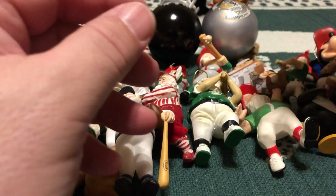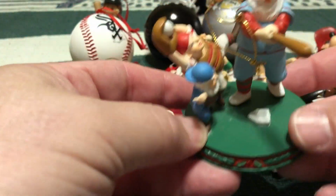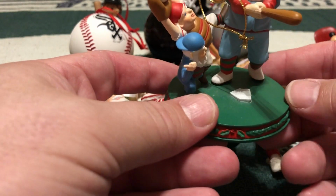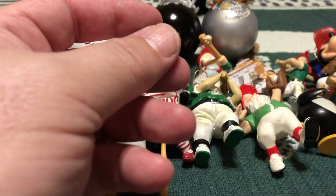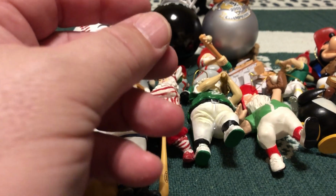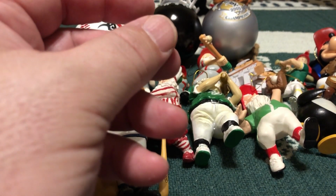This one needs to be glued. That also is my favorite. Yeah, this is a cool one. We're going to have to glue that one up. Yeah, he's over here. Looks like he missed it since the catcher's catching. Oh, see, look at that. He came right out. What else we have?